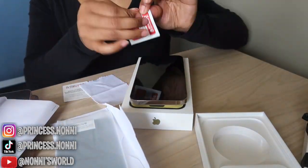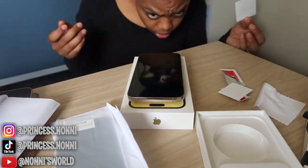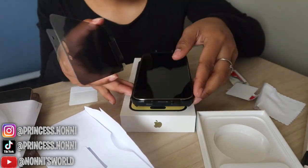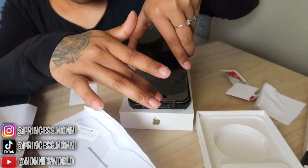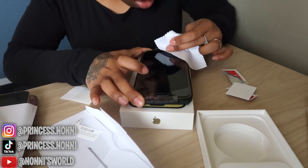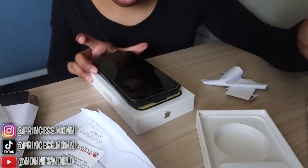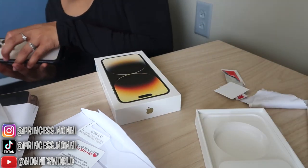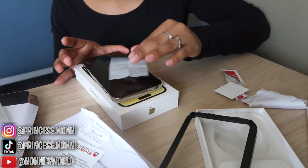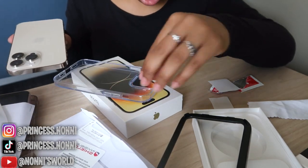All right. So now you can peel this part off and everything should be lined up well. This is it with the screen protector on it. And now since the screen protector's on it, I'm gonna just wipe it one more time and pop the case on. Is there adhesive in here?